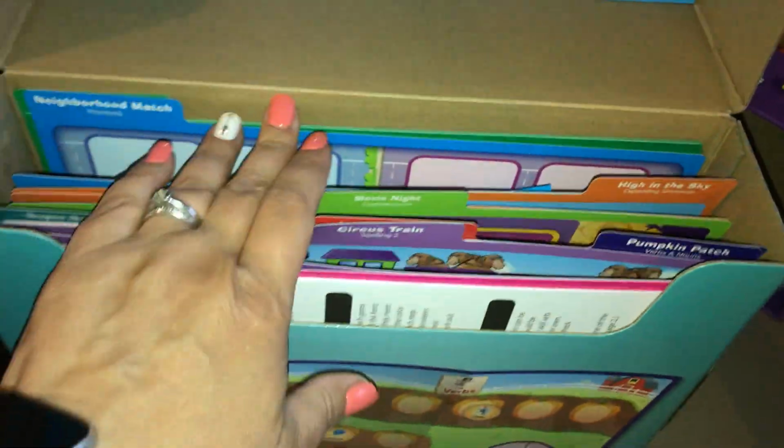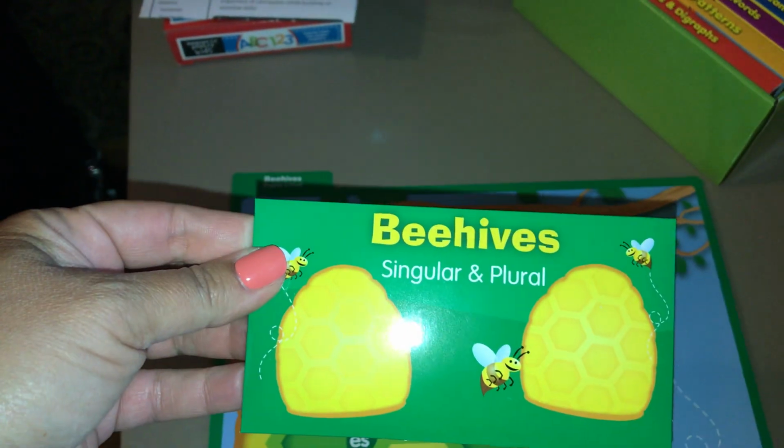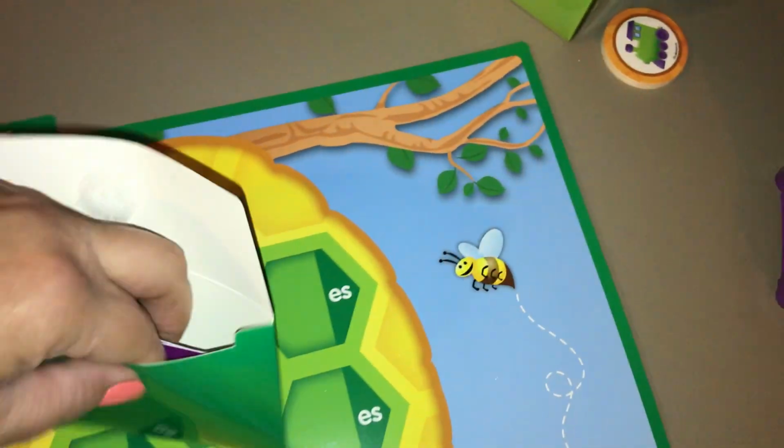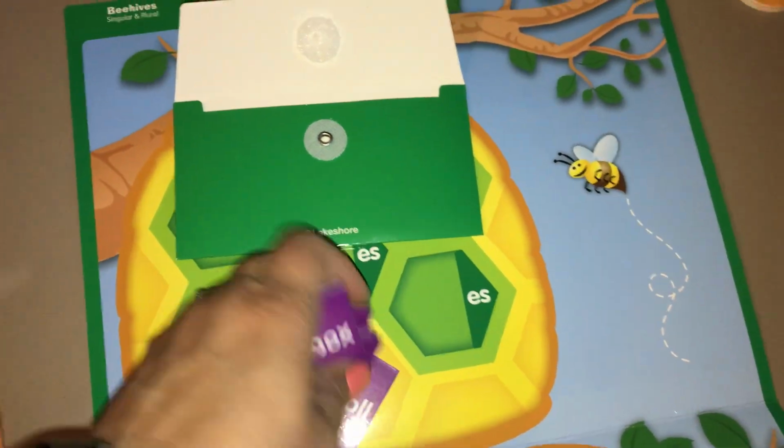So in each folder, there are 10 different folder games. They're all self-correcting. You pull it out, you pass these out, every kid gets one. And I've already gone ahead and sorted. Every little envelope is the matching color, so this says beehives. I've already taken the liberty of, there was a little envelope that had all of these pieces in it, and on the other side, they are all labeled beehive. So I know beehives, it goes with beehives, goes with beehives.